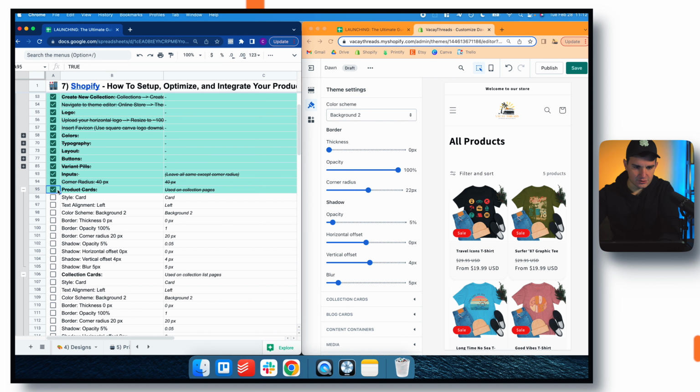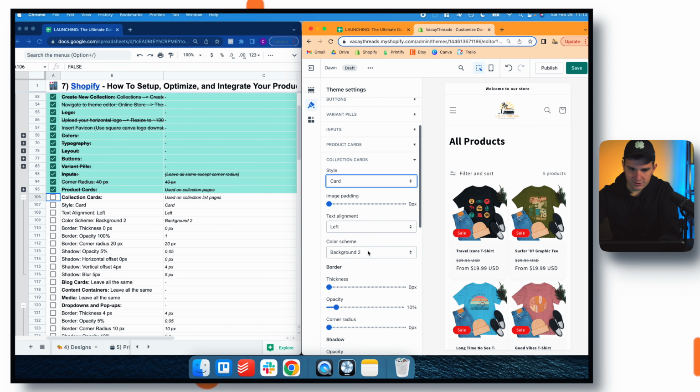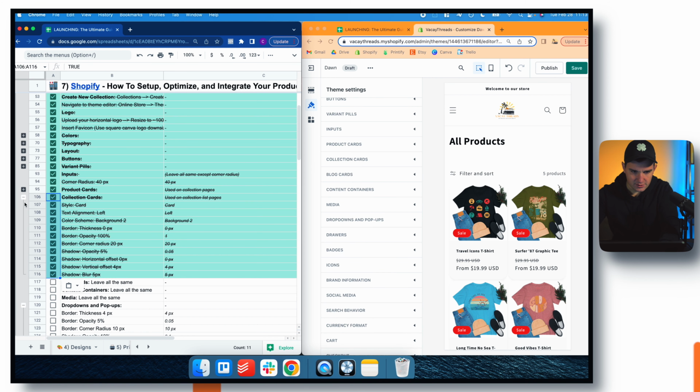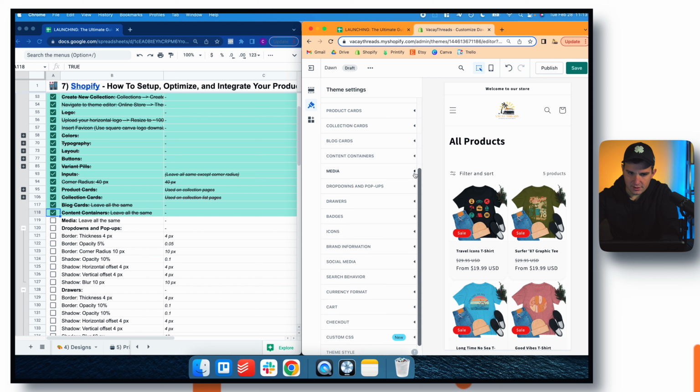A little trick how you can check these off faster is if you just copy paste 1 and go all the way down. Now collection cards, card, text alignment left, background 2, thickness 0, horizontal offset 0, vertical 4, blur 5. Check those off, collapse it. Blog cards, leaving all those the same. Content containers, leaving that the same.